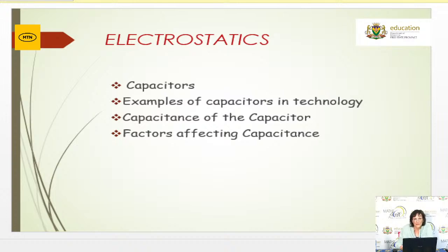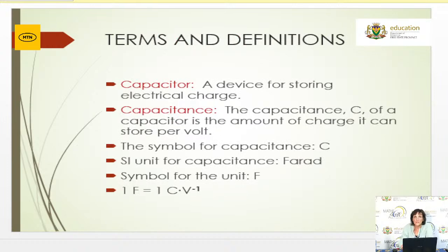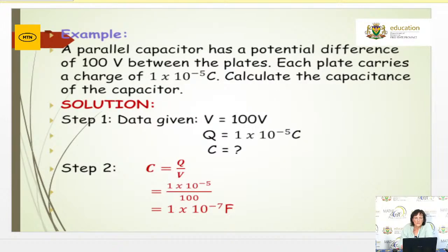Example here. A parallel capacitor has a potential difference of 100 volt between the plates. Each plate carries a charge of 1 times 10 to the power of minus 5 coulomb. Calculate the capacitance of the capacitor. So you have the potential difference, you have the charge, you must calculate capacitance. You will use the formula C is Q over V to calculate that one. I'm going a little bit faster due to time constraints.